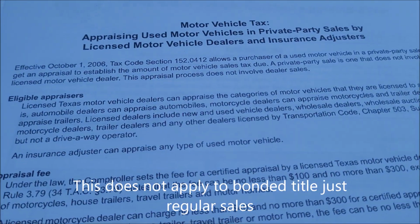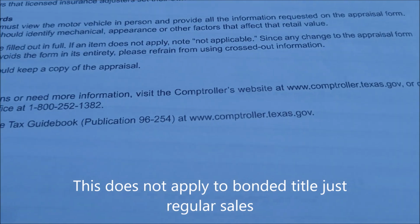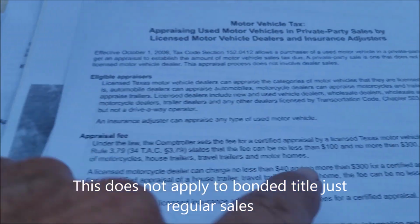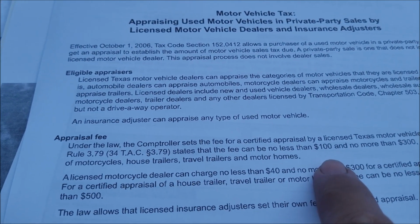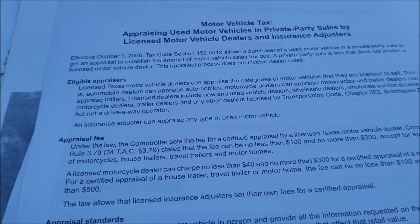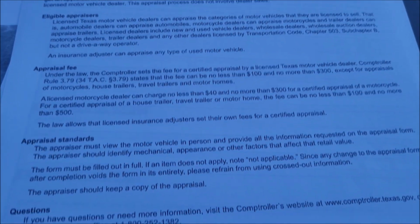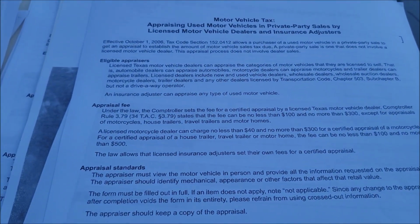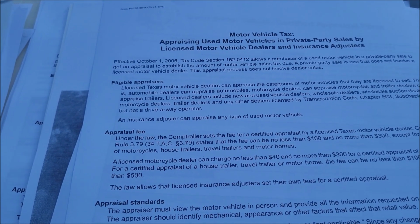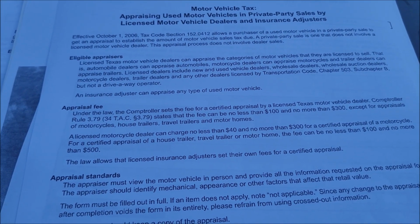All right, this is appraising a used motor vehicle for sale by a licensed dealer, or now this is by the comptroller, Texas government. So basically this says appraisal fee no less than $100, no more than. So when the guy was telling me $75, it really probably wasn't legit. He was supposed to be charging $100, but that was nice of him. So basically it says on this form that they should not use standard assumptive value, that they're supposed to use the selling price of the vehicle for cars 25 years and older.